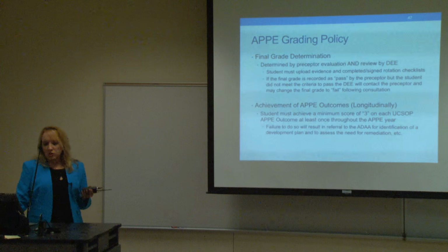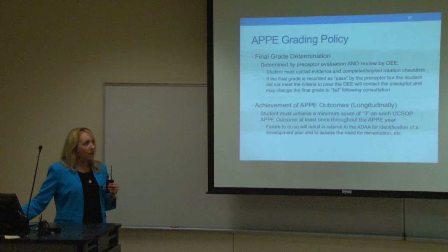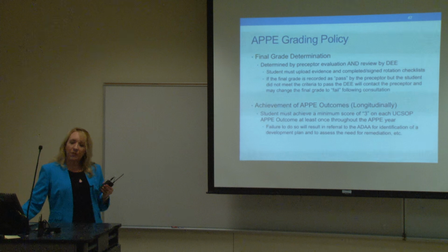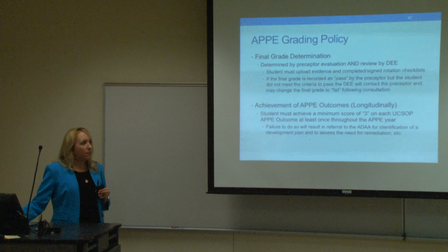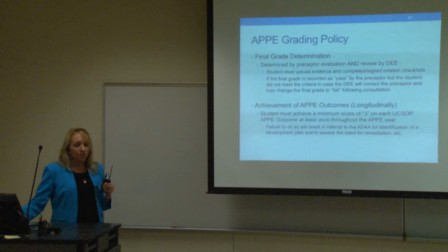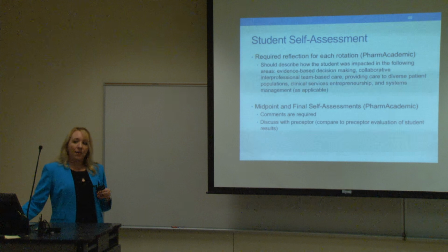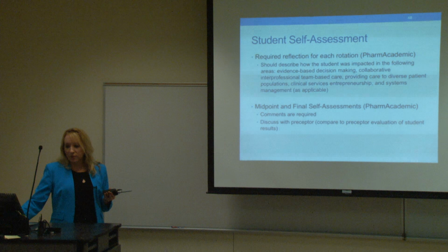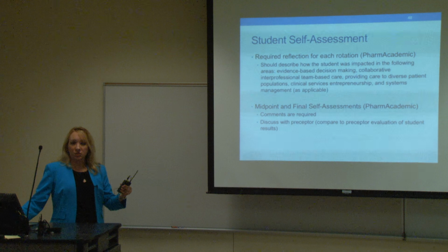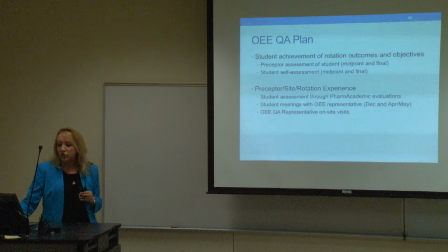So final grade determination is determined by that evaluation and me when I review their other requirements and make sure that they have at least a 3 in every outcome before they graduate. And if they don't, they get referred to the Dean for Academic Affairs for development of or identification of the need for a development plan and potential remediation. Students are also required to do a self-assessment at midpoint and final points of their rotation. So basically making sure they're on the same page as you, as the preceptors. We do see some discrepancies there. So that should help facilitate those conversations.